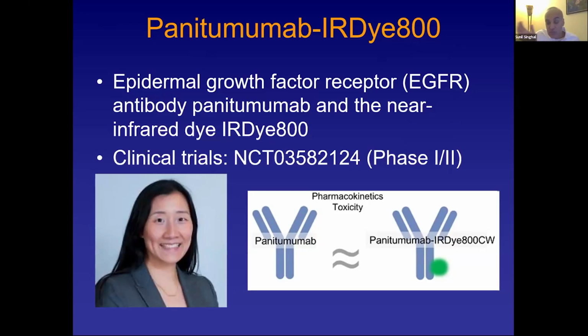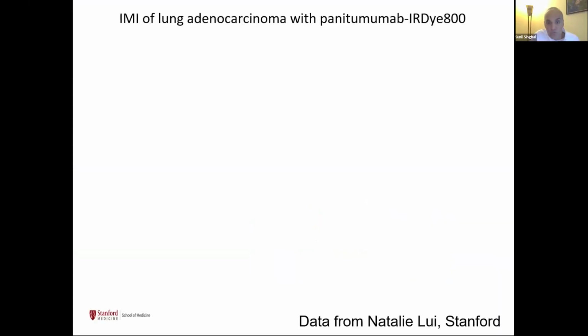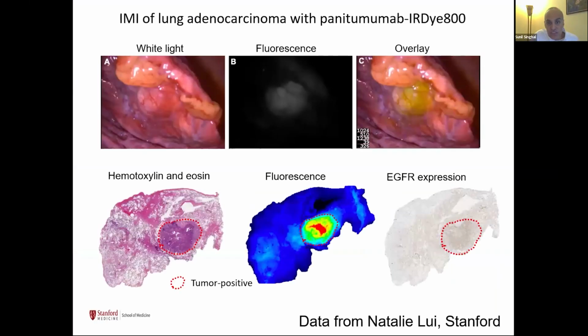The disadvantage, of course, is the large molecule. It's 150 kilodaltons. It doesn't get good tissue penetration. And also, because of it, it's $50,000 a gram. And you got to give it 5 days before. So there are some challenges with this dye, but they're doing nice work. And here you can see on the left upper is the tumor, on the upper right is the dye. And that's from Nally Liu at Stanford.